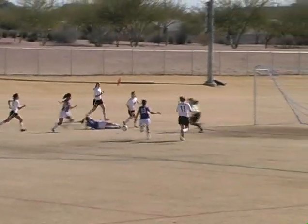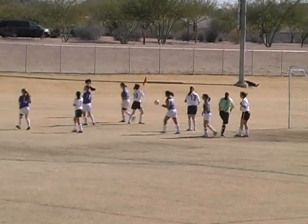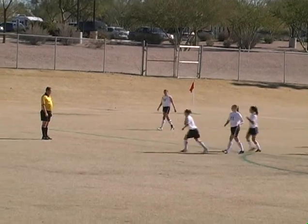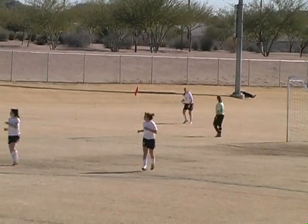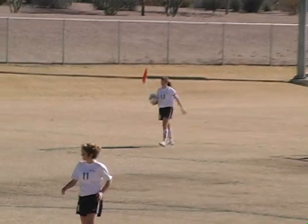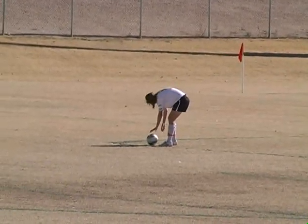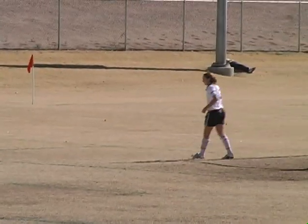There's a cross into the middle there. A lot of activity. The keeper comes out. There's a collision. The ball's still loose. And finally out across the back line, and it looks as though it will be a goal kick for the Texans. It is. So they had a little storm right there. They weathered that one, and let's see if they can control the ball for a little bit of time here.